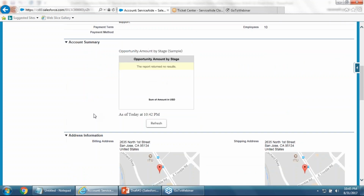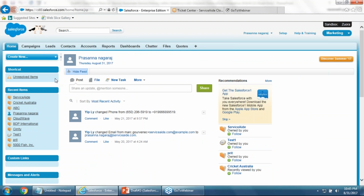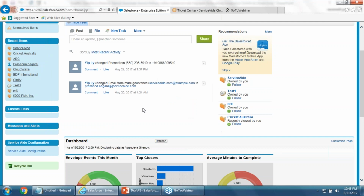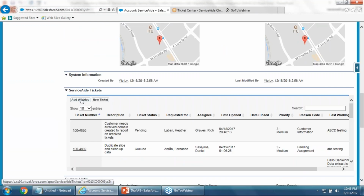Now what I'm going to do is go back to the account or the configuration page. I want to configure it so I have access to create a new ticket, or edit the log file. And I also want to see description, ticket status, requested by, assigned, date open, date closed, all this information I would like to see. Once I save it, I just go back to my ServiceAide account. Once I go back, you can see that I get add a log file, then add a work log, and a new ticket. So I get this information to work upon.